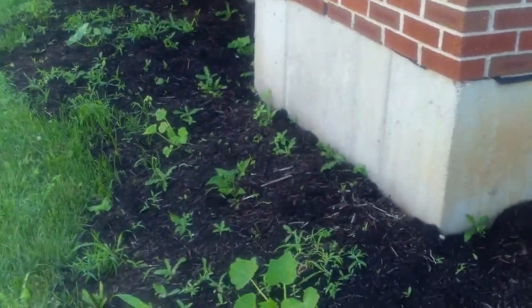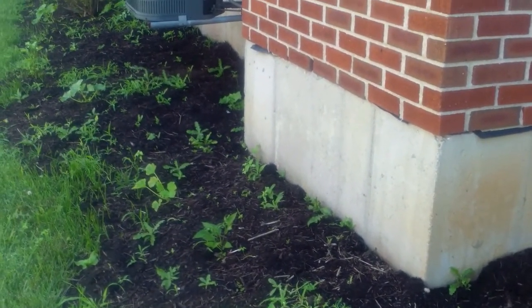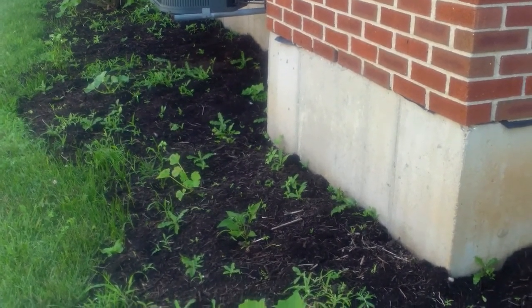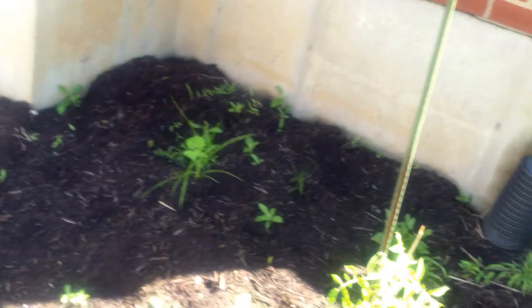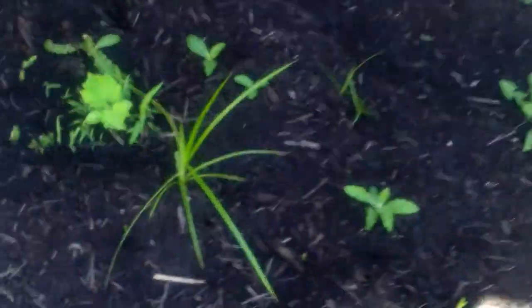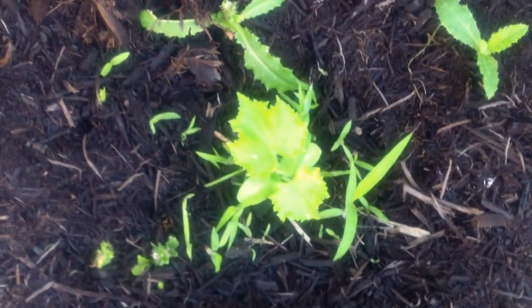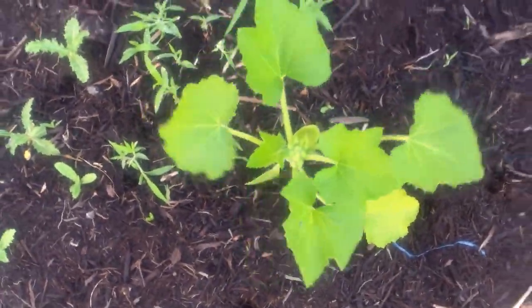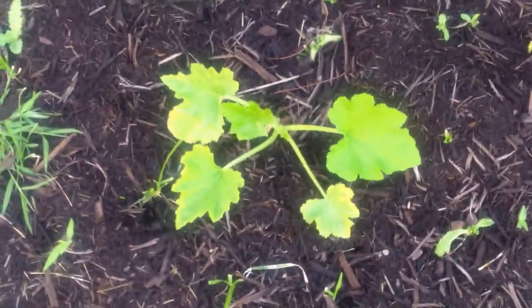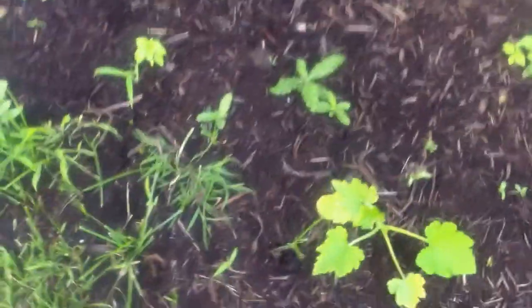Hey, this is supposed to be my squash, cantaloupe, etc. And for some reason it's not growing as well as in years past. I mean, this used to do really well. This tomato plant's been the same size. I'm sure it has to do with some of the weeds. This, I believe, is a cucumber. It's been like that for a while. Squash plant, just not doing anything. Pepper plant here, a bunch of peppers starting. That's another squash plant, I believe. And that, I'm guessing, is cucumber.